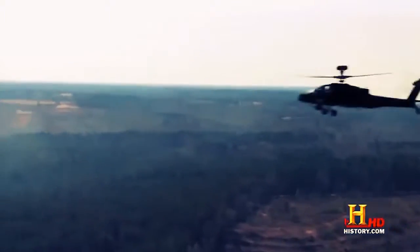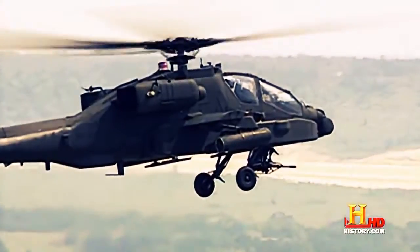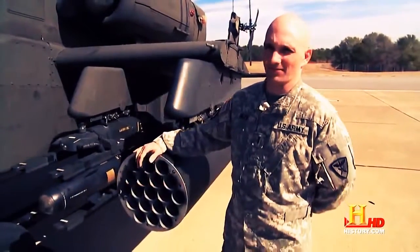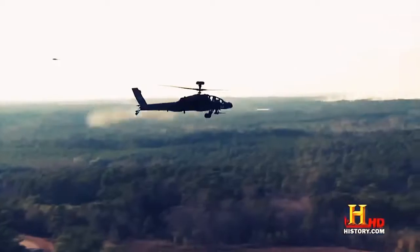With a top speed of 182 miles per hour, the Apache gets there fast, ready to unload an array of deadly fire. These are the 19-shot rocket pods. Inside each we can fit 19 2.75-inch folding fin aerial rockets. They come in multiple configurations.